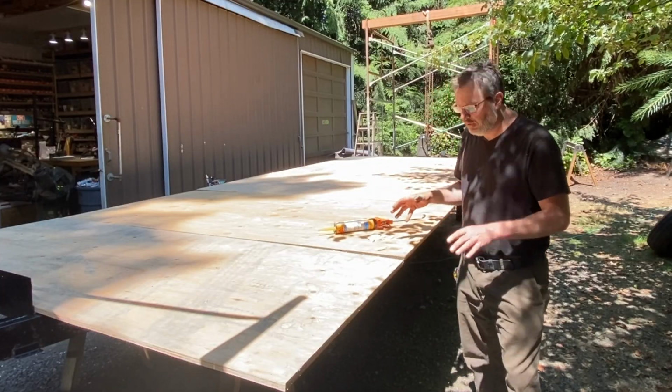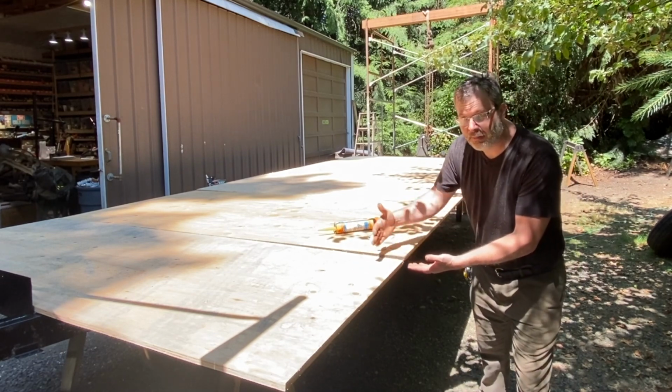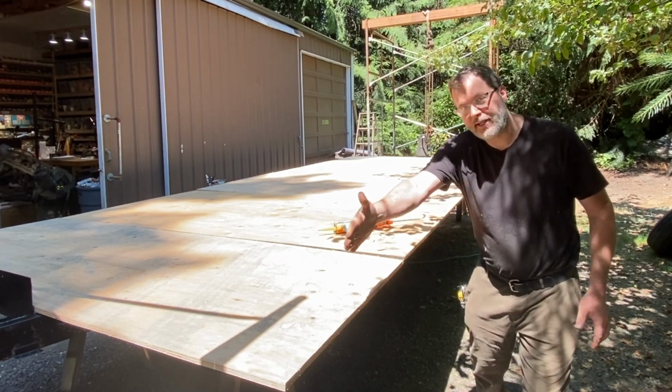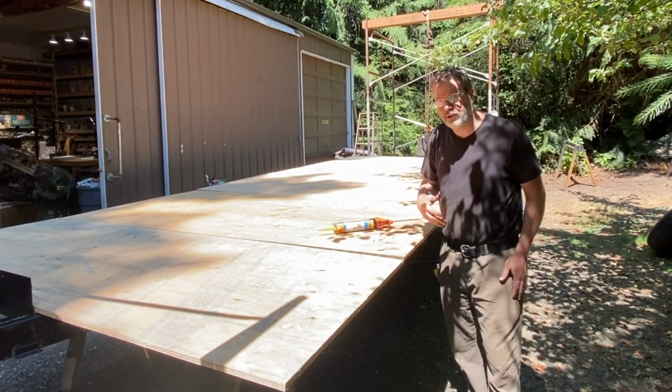put that together right now. I also want to say, these sheets, I have considerable overhang. I made some extra overhang so I can come back and trim the sides of these down to size for our Airstream shell.